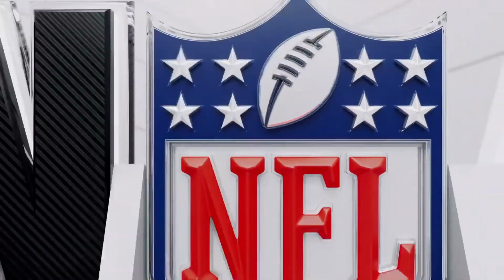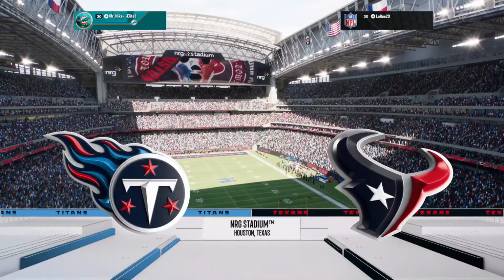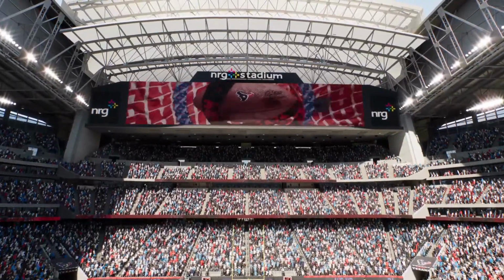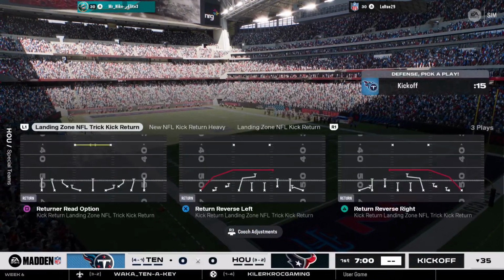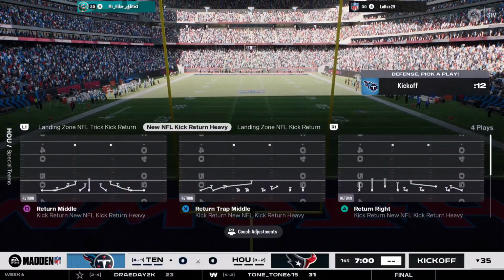We are just about 10 miles south of downtown. You get a look inside NRG Stadium in Houston, the home of the Texans. Coming up, two teams ready to square off. It's the Tennessee Titans and the Houston Texans.